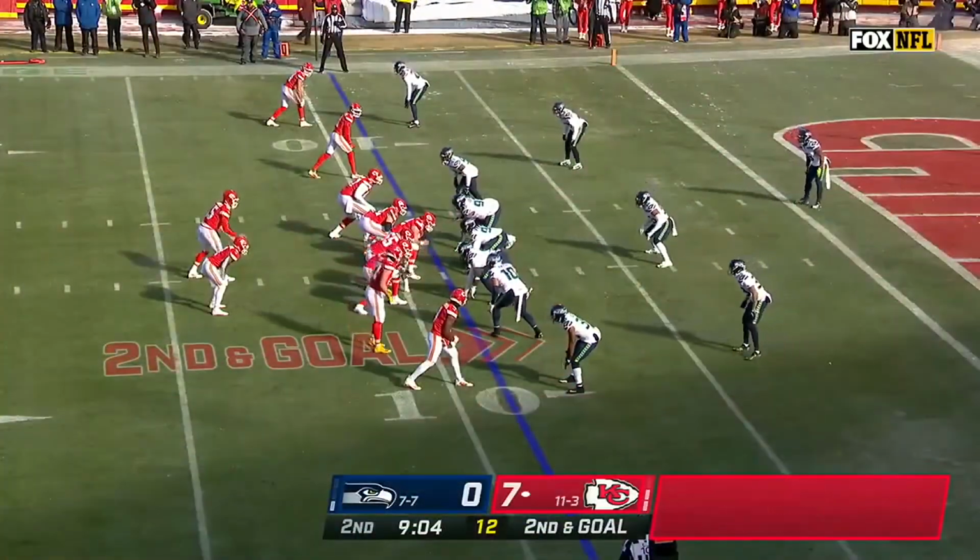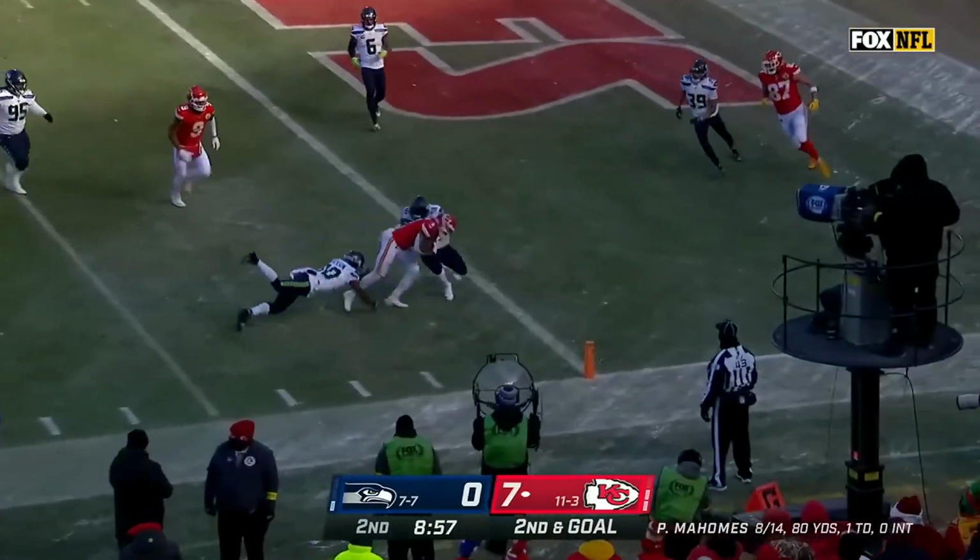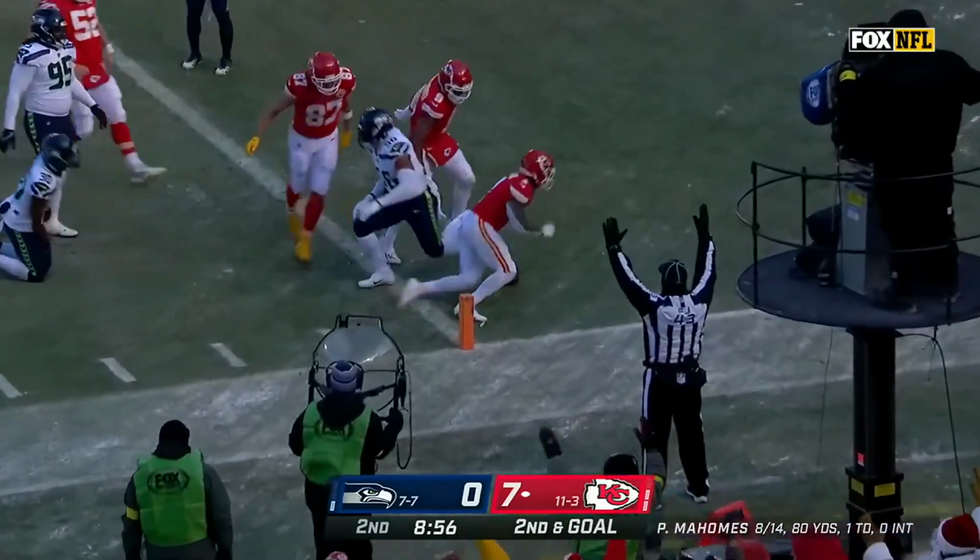He's always in the ranks now with the top receivers of all time. Mahomes, quick dart to McKinnon. McKinnon trying to twist his way, leaning for the touchdown.